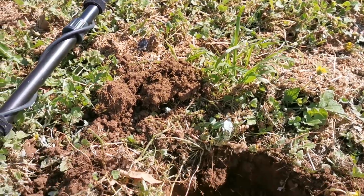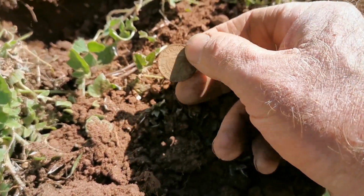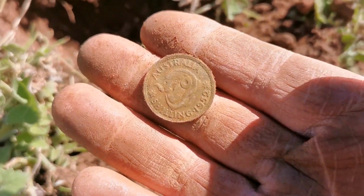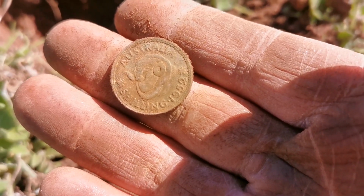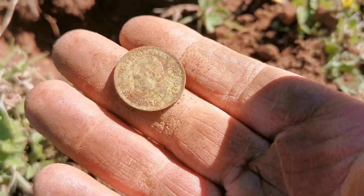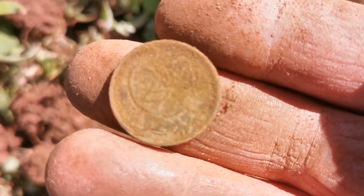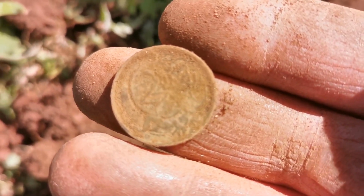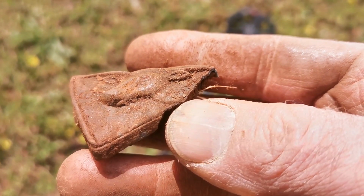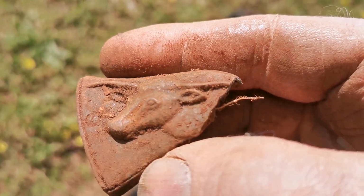Okay, just another good signal, and here's another coin, and I reckon this one's silver. It's a ram shilling, dated 1952. First silver for the day. And out of this hole, right next to where I found the ram shilling, it's just a 2 cent coin. And I reckon this would have been part of the handle of an old cap gun. It's got a cow on, bull or whatever.